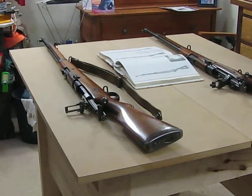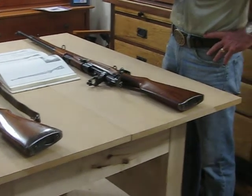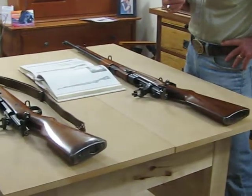These rifles are both important pieces of Canadiana. They're Ross Model 1905 rifles, known as the Mark II Double Star. And these were the rifles to beat at Bisley in 1909. Wow. And they are Ross's classic straight pull.